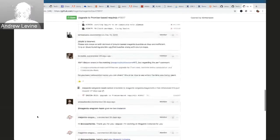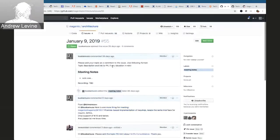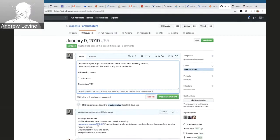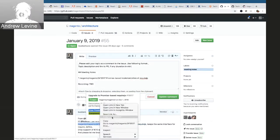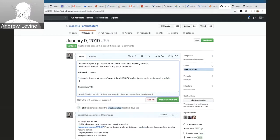The thing called out in the pull request was that it provides some performance benefits. I've put in a request for Kirill to provide what those benefits are, to provide some traces. Because if it has a performance impact and we can do it in a backwards compatible way, I'd love to do it. But it doesn't look to me right now like there's a whole bunch of value add for the risk that's involved with it.